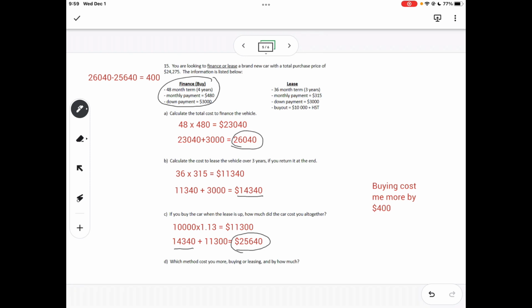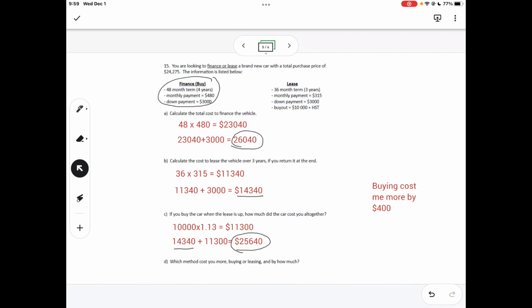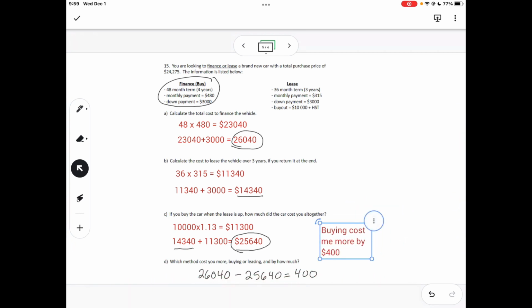Now, the last thing that I'm looking at is which method costs me more. So I can see that my financing number is a little bit bigger. So I know that, I'll write that one in. I can't quite get close enough. So I'm going to take my buying number, subtract my leasing number to give me $400. And then I can see that buying actually cost me more by $400 in this situation.